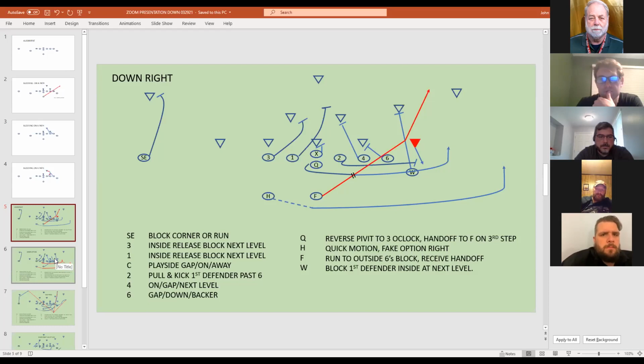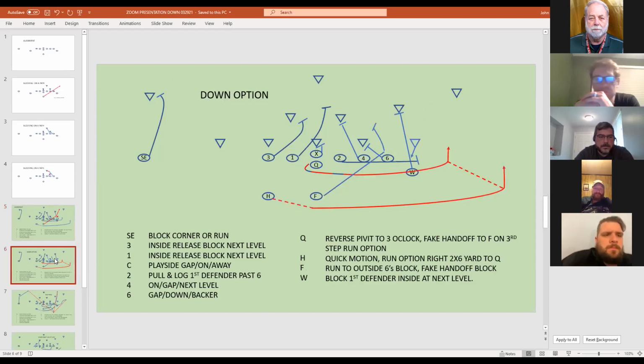Okay, well, let's go to the next option here. This will be the down option. And this is where we're having difficulty with this outside guy right here. This doesn't show it very well, but we have what we call a log block. Instead of kicking him out, we're going to hit him with our left shoulder, and we're going to spin him around and log him and tie him in here tight.